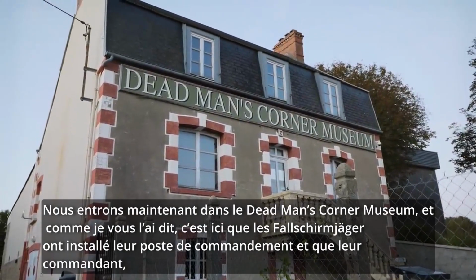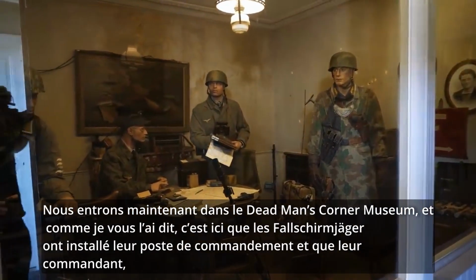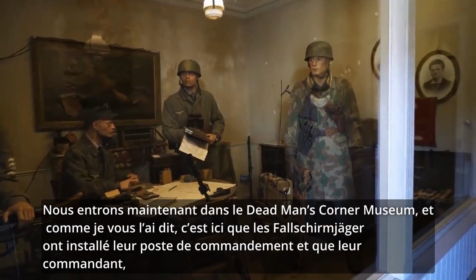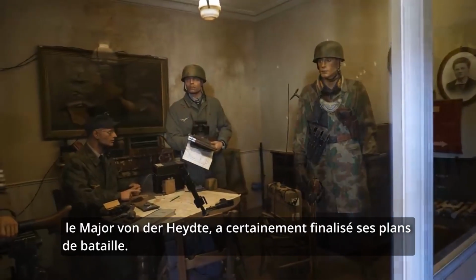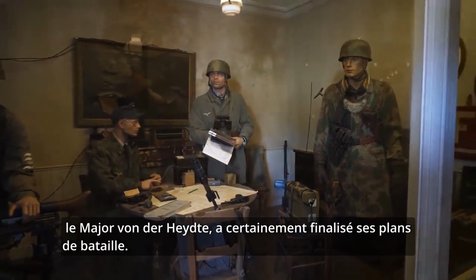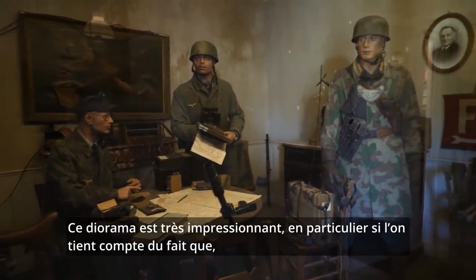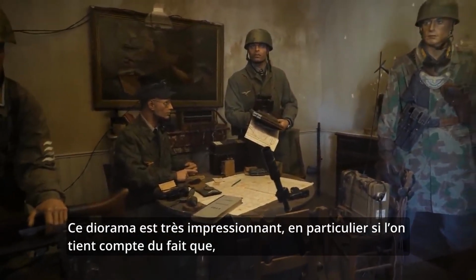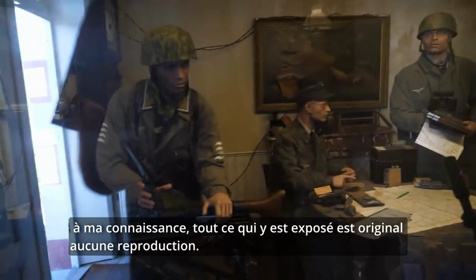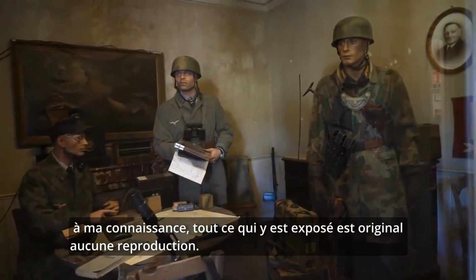All right, so we are entering the Dead Man's Corner Museum right now, and as I mentioned, this is where the 6th Fallschirmjäger had their command post set up. So their commander, a guy by the name of Major von der Heydte, would have been finalizing a lot of his battle plans right here, and they have an impressive looking diorama here. That is impressive, especially given the fact that, to my understanding, everything in here is original. No reproductions.